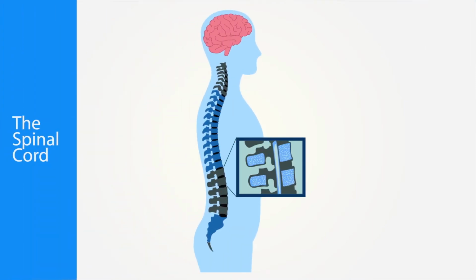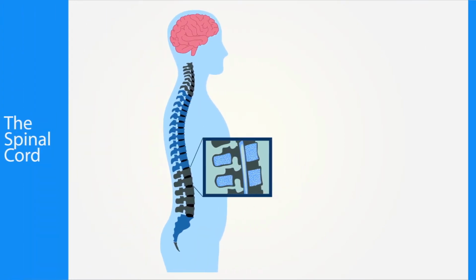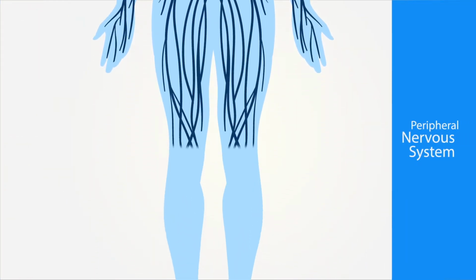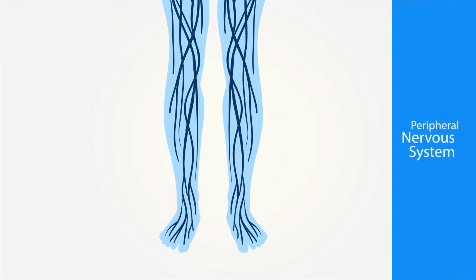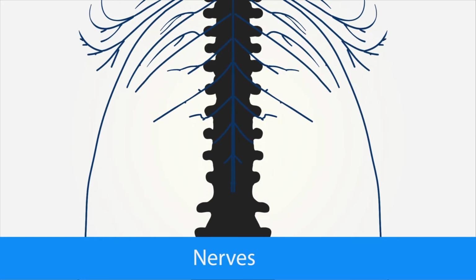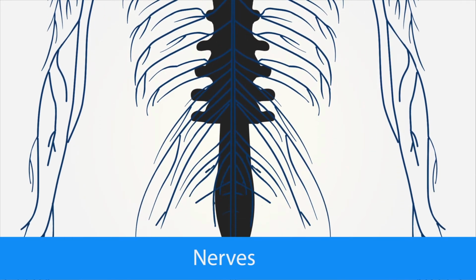Spinal cord and the brain make up the central nervous system. Branching from the central nervous system is the peripheral nervous system that extends nerves into our arms and legs. Nerves from the spinal cord exit through vertebrae to connect to and communicate with muscles and organs.